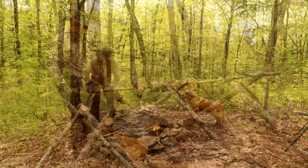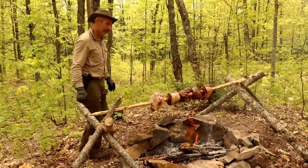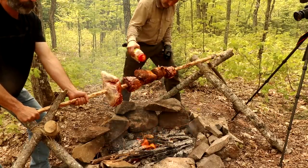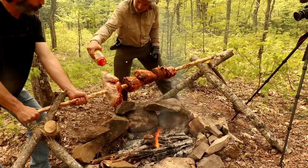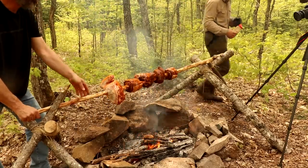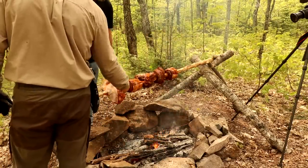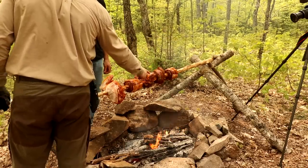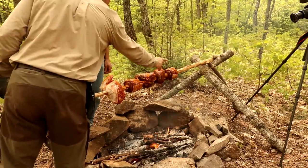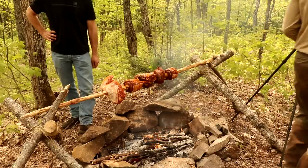Good, eh, Callie? Well, we know what kind of spice we're putting on it. Old Bay, baby. This is leg of lamb. This is all from a Dexter steer, which is a small breed of cattle. They only get like this high. They're awesome. We raise them for a while. They're fun. So a prime rib roast, a sirloin, I think, and a round maybe. Well, I hope it's enough.